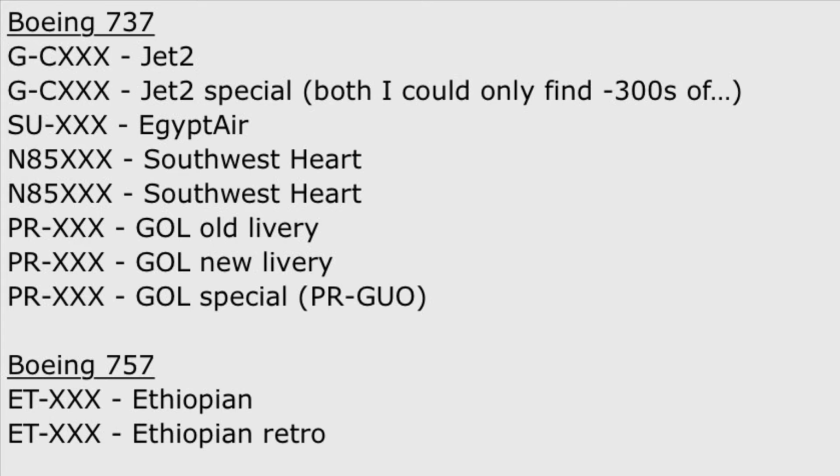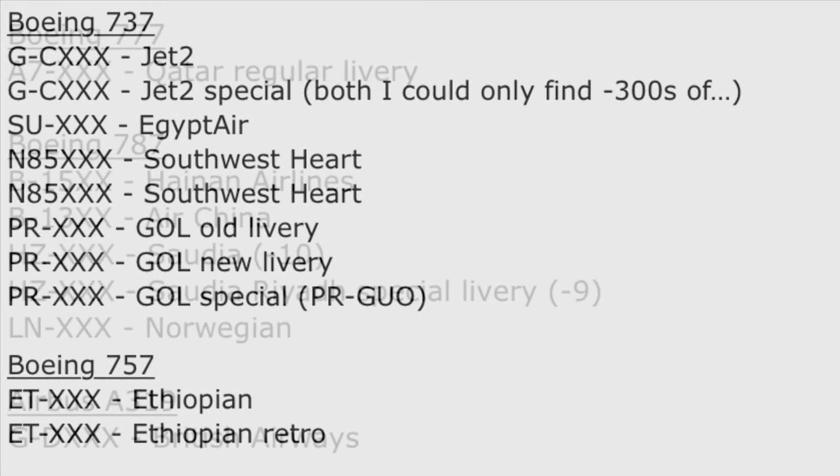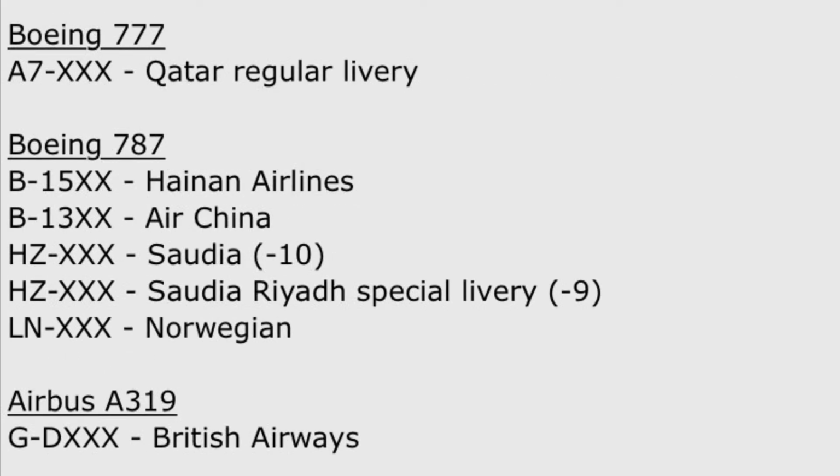757s here with an Echo Tango, both of them. One of them will probably be Ethiopian in the current livery, and then another will be one in the retro livery, or in the old livery in this case. And then a 777, we have an Alpha 7. Now, I did predict Qatar with this the last time this appeared, but it ended up being that weird off-white leased plain livery, so at least hoping that this is the regular livery 777.